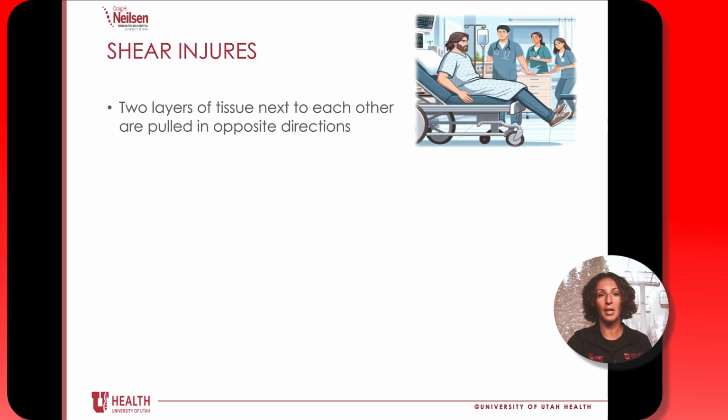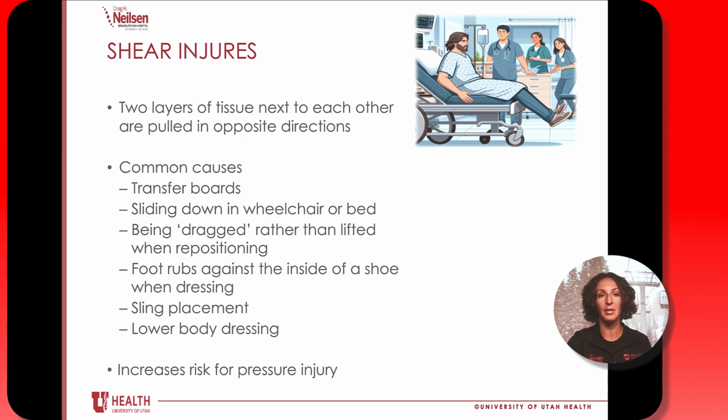Shear injuries can also be very common, and what shear injuries refer to is when we have 2 layers of tissue that are next to each other that are being pulled in opposite directions. Some common reasons why we see this after spinal cord injury are related to transfer boards. We want to make sure that you're always fully lifting your body and never just dragging it along the board. It also can happen simply if you're sliding down in your bed or sliding down in your wheelchair. Whenever we're helping you to reposition, we want to make sure that we're lifting your body and not dragging it.